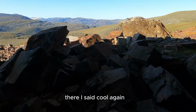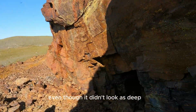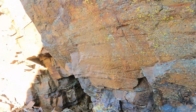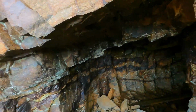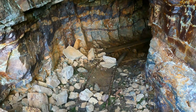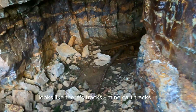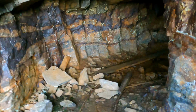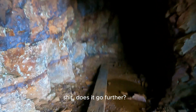There, I said cool again. I'm going to say cool in the other hole as well, even though it didn't look as deep. Oh shit. Looks like there's tracks. Minecart tracks. But why? Oh shit. Does it go further? Hello.